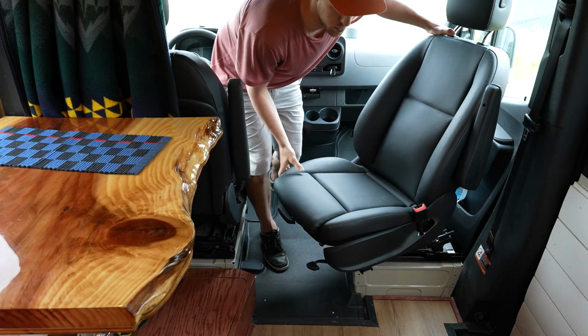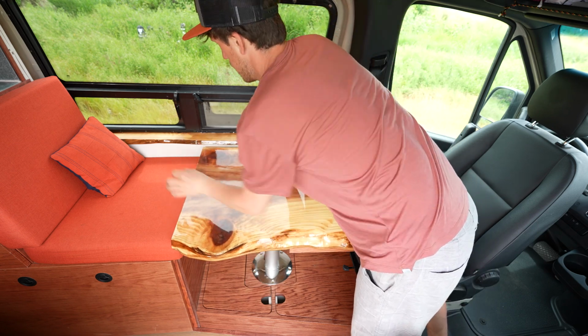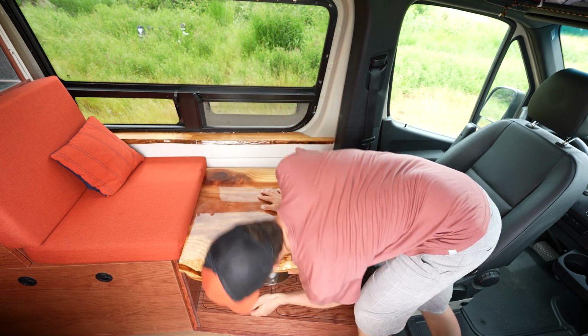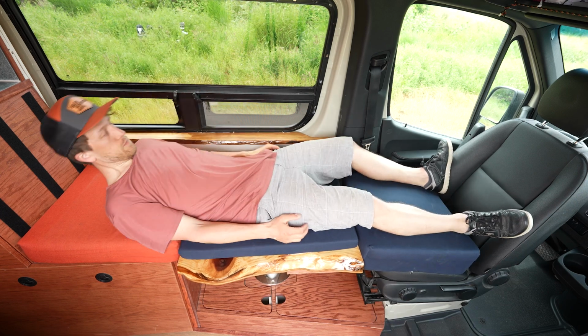Both the driver's seat and the passenger seat swivel around, which means you can have dinner in here for 3-4 people. When the driver's seat is swiveled around, you can push this table down nice and easy, and it goes really fast because under the table there is a pedestal. Then you take these cushions and put them out, and suddenly you have a really big guest bed.